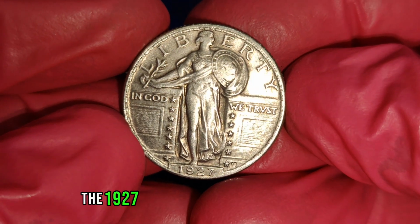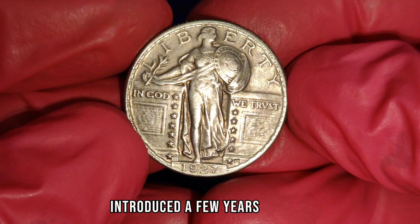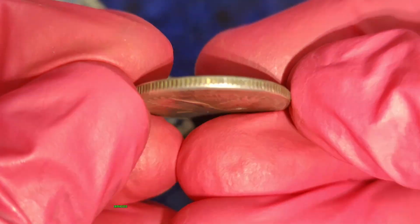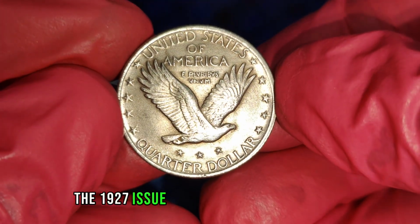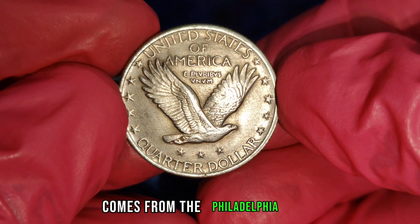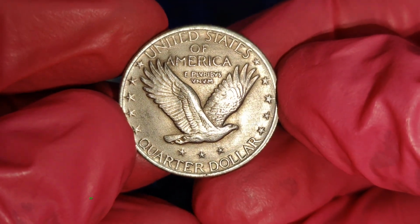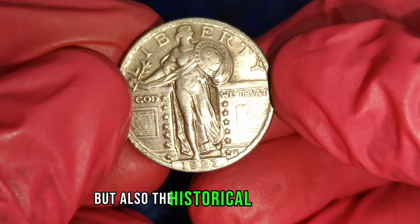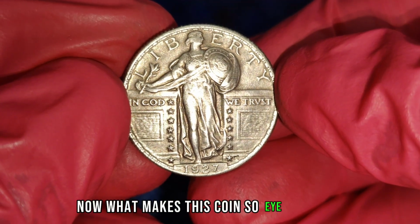The 1927 version was part of the Type II design, introduced a few years earlier in 1917, where Liberty's chainmail-covered figure emphasized both modesty and strength. The 1927 issue, struck in 90% silver and 10% copper, comes from the Philadelphia Mint, evident by the absence of a mint mark. It reflects not only America's artistic evolution in coinage, but also the historical mood of the Roaring Twenties.